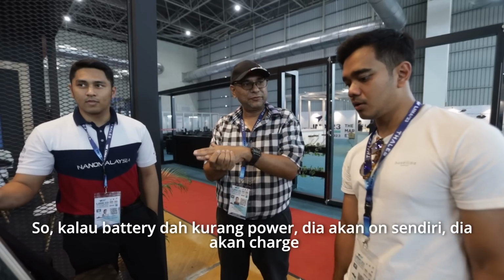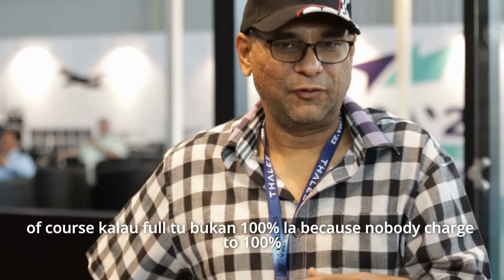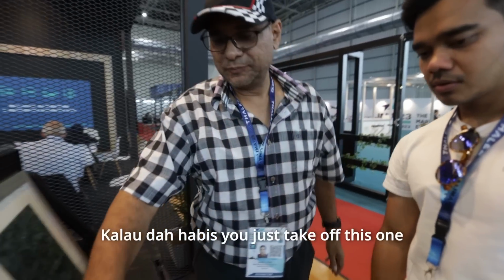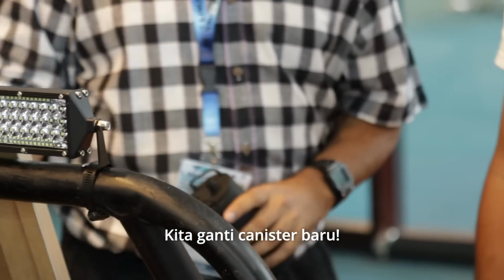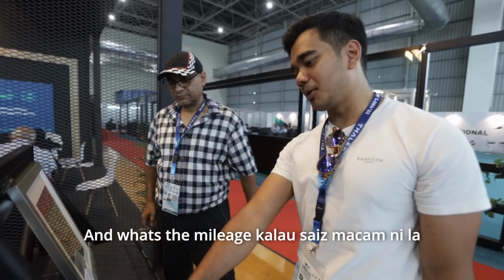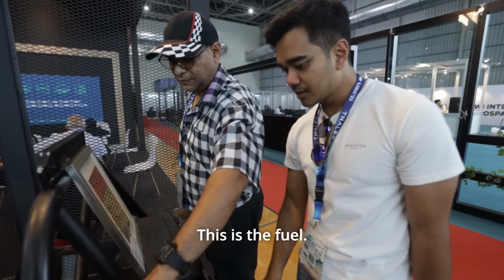Oh, so kalau wow, bateri dah kurang power, dia akan on dia akan charge. Terus. Bila dah full, tapi of course bila kita full tu bukan 100% lah, because nobody charges 100. Kalau dah habis, you just take out this one, kita ganti another one. Ganti kanister baru. And then this one can be refilled. So, and what's the mileage kalau macam size macam ni lah? So basically technically this is the fuel. This is the fuel. Okay.